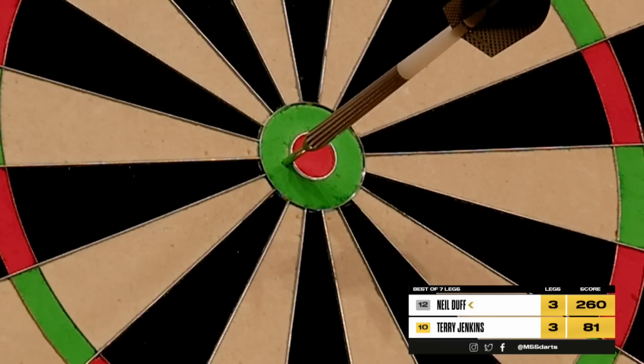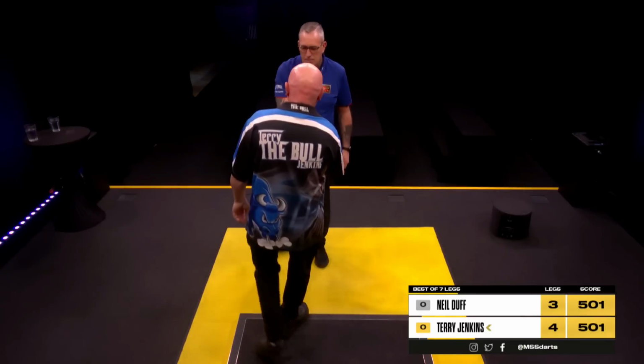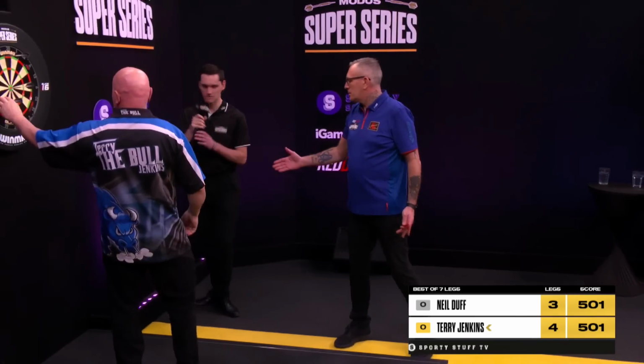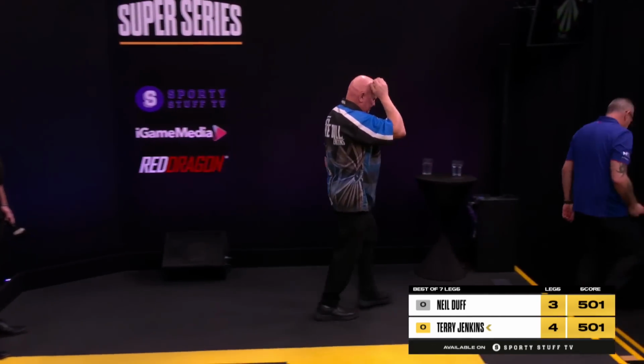Goes bullseye route. Duff back on 260. 56 left. Now, at his pomp, he would have known exactly what he needed. Was he being cute to give him time? Game shot, and what a final leg of darts that was. Terry Jenkins. A 12 darter to take that match. That match had absolutely everything.